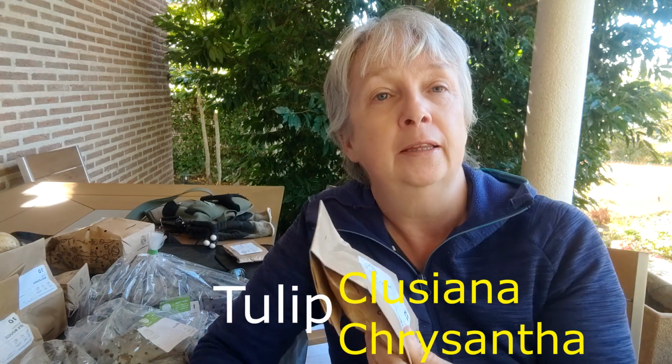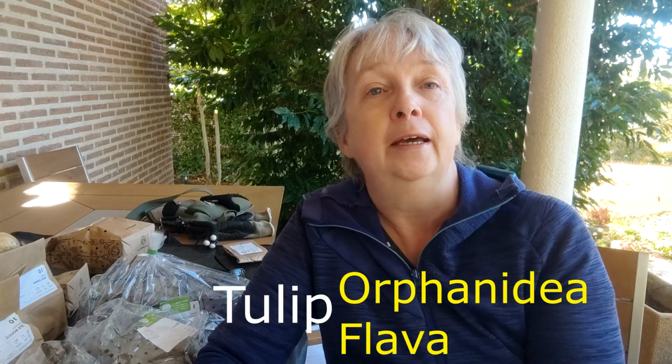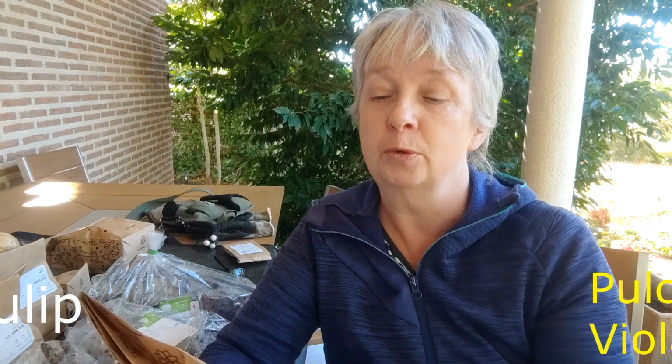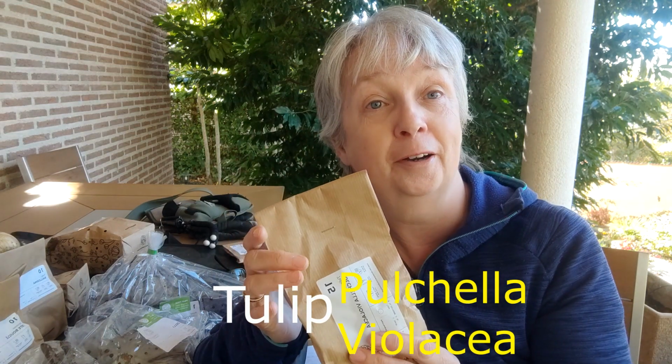The next one I've got is Tulipa linifolia... Luciana Chrysantha. This is also known as the Golden Lady, and it closes and opens like a lot of botanical tulips do. When it's closed it's red, and when it's opened it's golden colour. What else have I got? The Orphinidia flava. This is a tricolour one. It is gold, orange and green. How about that? And the last one is Pulchella violacea, and it's like a magenta colour.